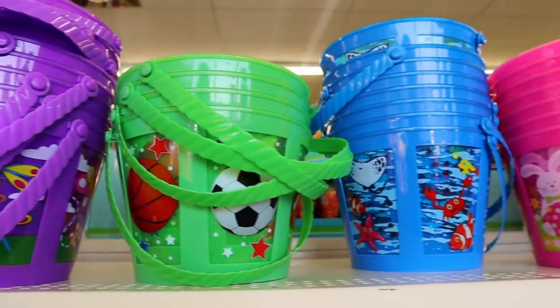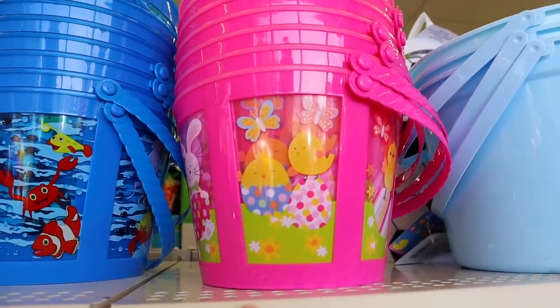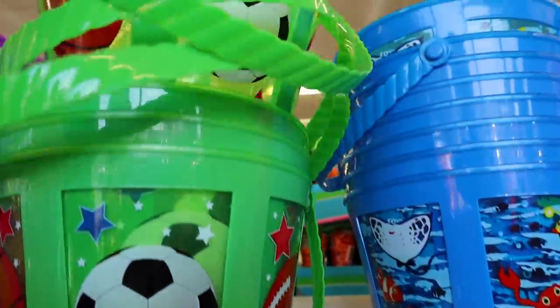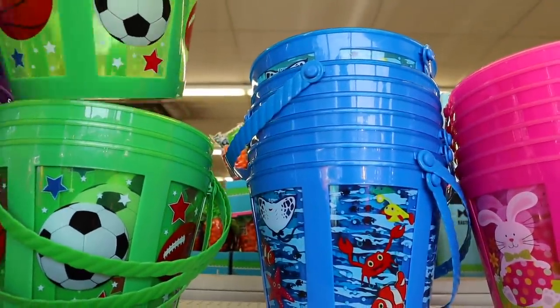Okay, let's get in here. Checking out the Easter baskets because I need to pick one up for our cousin. They have in the pink, the blue, the green, and the purple. The side panels on these, if you can tell, are see-through. Another red strawberry, please.